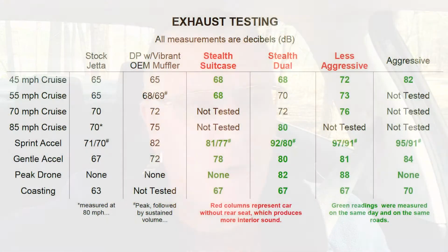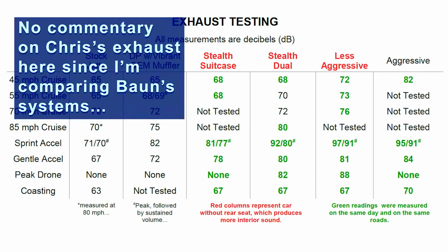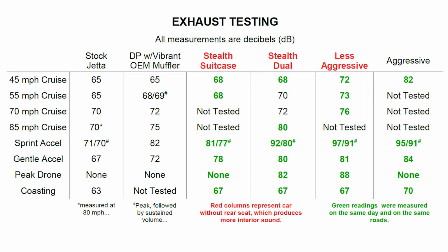Now, let me share this table with you real quick. I've been sharing slivers of it as we go along, but now here is the whole thing. Over here to the left, you can see my wife's stock Jetta, super, super quiet. Next after that, as far as noise goes, I think the Stealth Suitcase is next quietest. That thing is wonderfully quiet. It opens up just a little bit at wide open throttle, so it makes a nice sporty exhaust tone, but then it is completely tame at almost every other point.